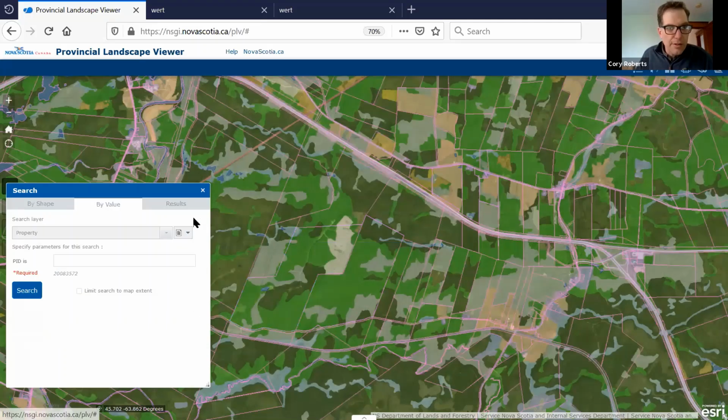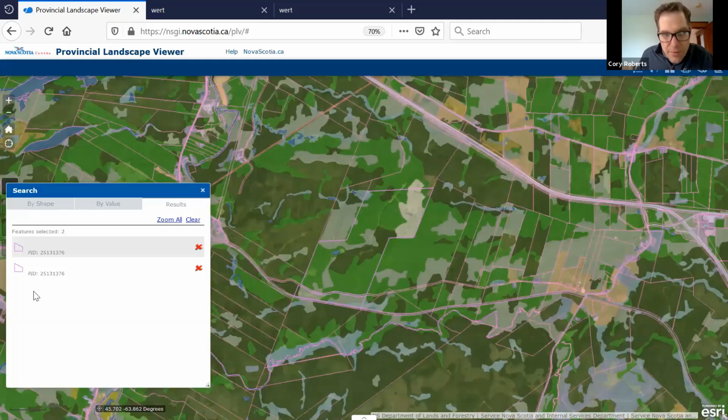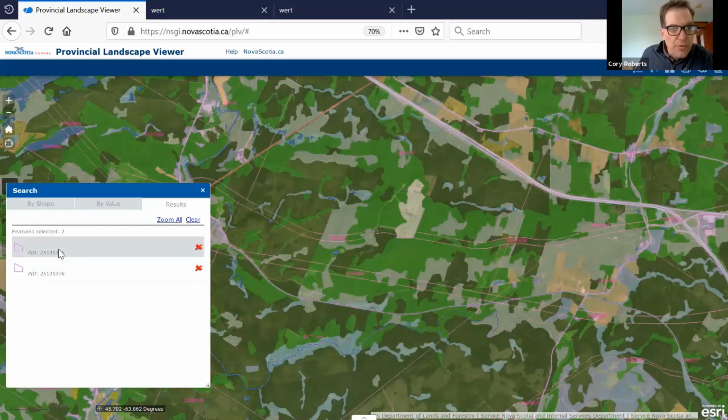So I'm going to go to my results. I'm going to clear all the results that are in there. And now I'm going to go back to select search by value. I'm searching for properties, and I'm going to enter that PID number. Search. And two results come up for the same PID. If I click on it, yeah, so it's two individual polygons, but they have the same PID number, so they both come up.